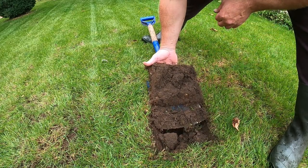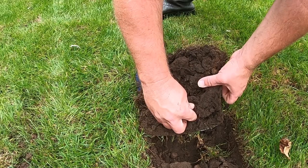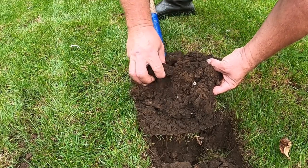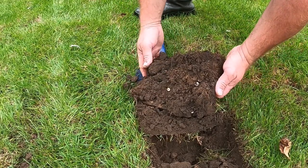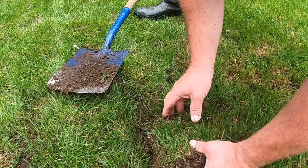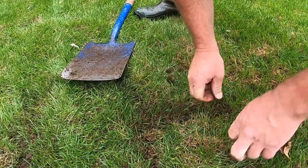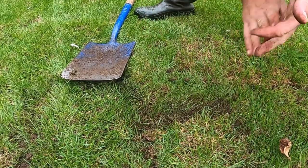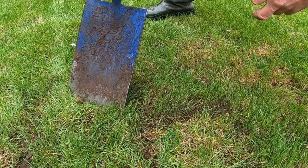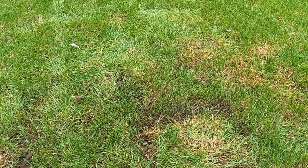So again, I'm seeing lots of ants, considerable ants here actually. There's a chafer, and there's another chafer. Another chafer. So we do have a bit of a chafer grub issue here, so we're gonna have to do something about that. I'm probably gonna apply some Turfsolv to deal with the chafers. You can buy nematodes, but Turfsolv is a lot easier to apply and aftercare as well. And it's natural.